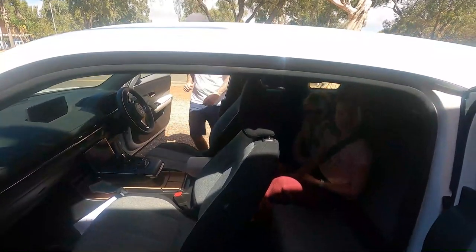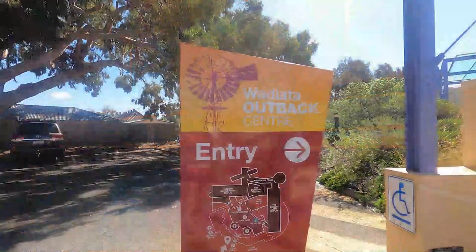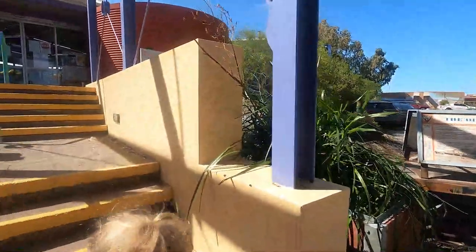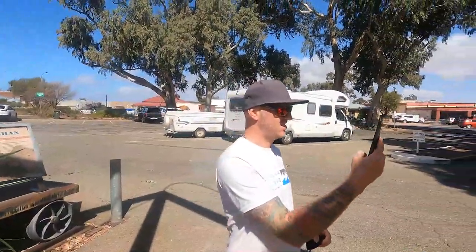We're going to go check out the museum, the Wadlata Visitor Centre and Cultural Centre, which is a very interactive centre that we're going to go check out with the kids. Check out what the centre has to offer.